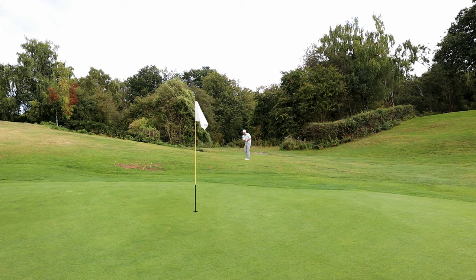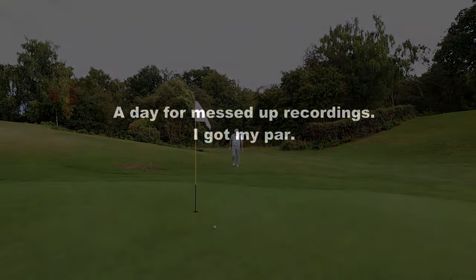Now, this is a chip I love. Land it in the rough, kill the speed, have it dribble onto the green. It's a shame I didn't record the putt for par, but that's life. It's only a tiny button, and sometimes I just don't press it right.